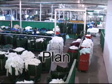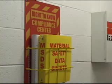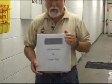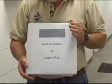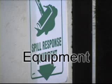One of the key elements of an accidental spill prevention plan is the written plan itself. The accidental spill prevention plan, or ASPP, is really a living document. It needs to be kept current and updated, and everyone in the industrial setting needs to be trained on it and understand what the responses are to an accidental spill of chemical.